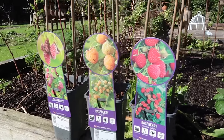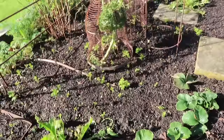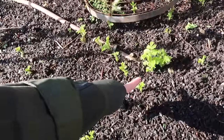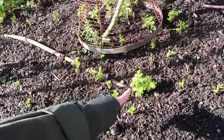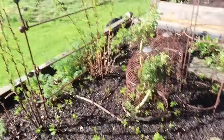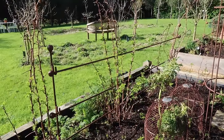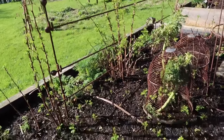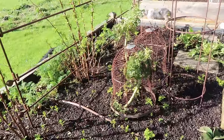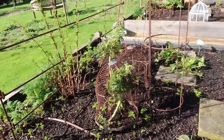But as you can see from the bed, well, you might be able to see, I will show you. These are little raspberry sproutlings. Now, as I mentioned, I do not want this to be a raspberry bed, so I'm actually going to have to pull up all of these little sproutings to limit the raspberries just to this one patch here, because I need the growing space in this bed. So I'm going to pull them all up, chop them up, add them back into the ground, and then hopefully we'll be able to keep on top of it over summer.